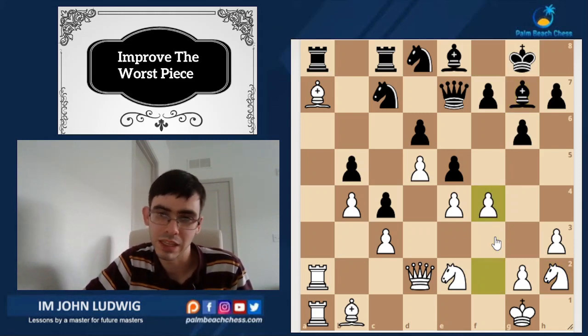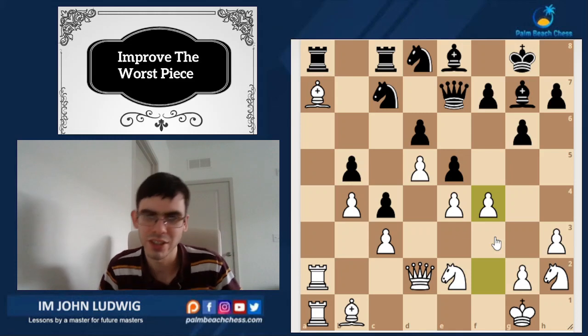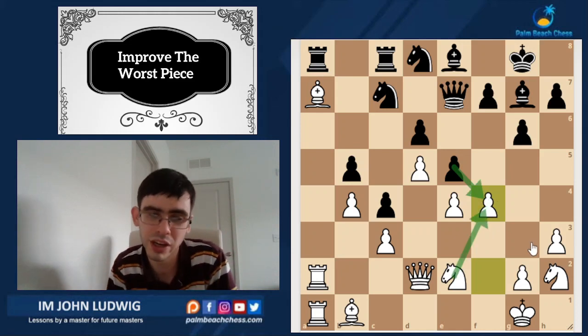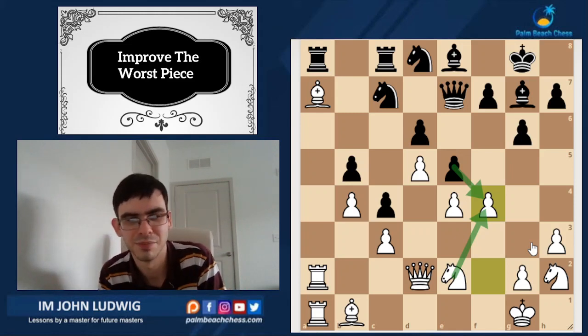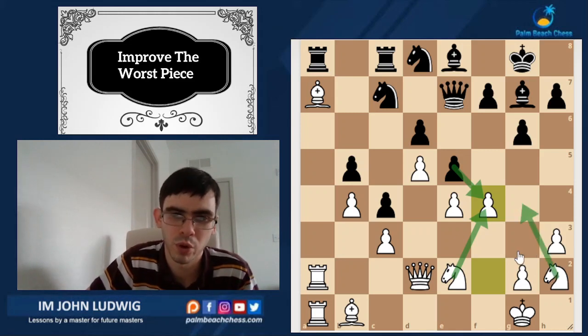Honestly, in this position, Unzicker plays f6, which is just so passive. Honestly, it probably was best for him just to take on f4, and then Karpov probably would have just gone knight takes f4, making use of the fact that the knight's on e2 instead of where it was previously, on g3. And then Karpov probably would have brought the knight to g4 and just been very active, probably launch an attack on the king side. But that's still better.